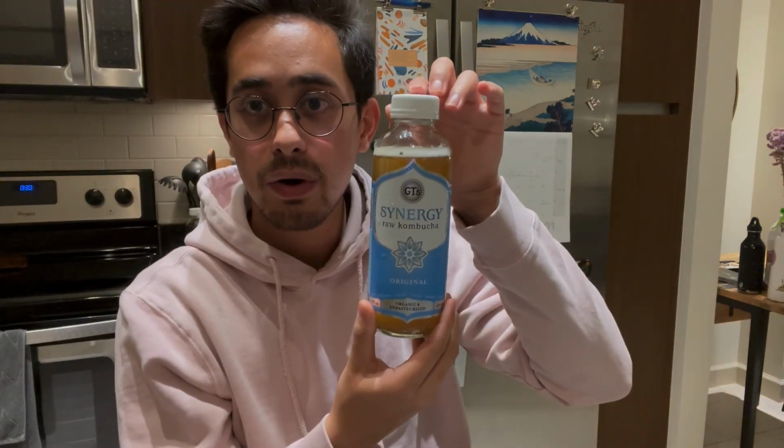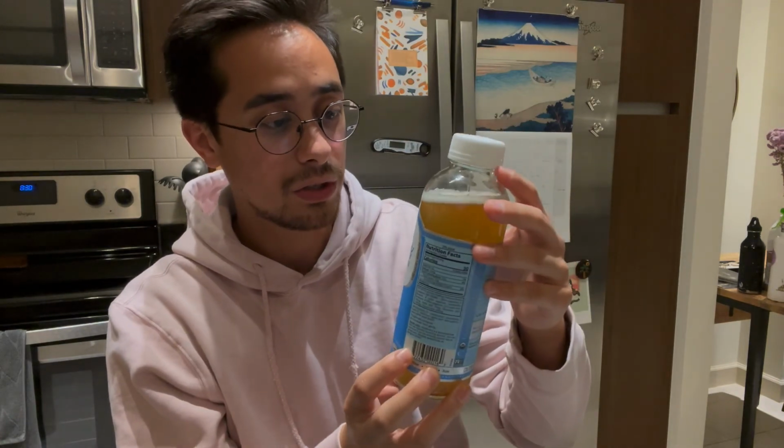Okay, so just starting with one bottle, we'll start with our good old original GT's kombucha. I got a little measuring cup here. Gonna pour some in and taste it first.